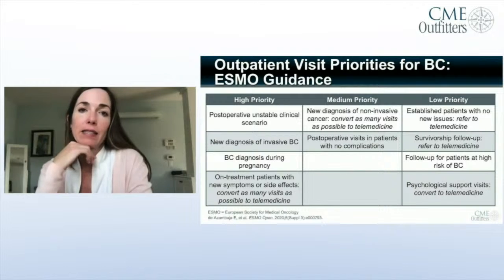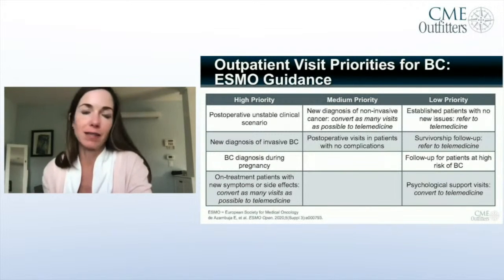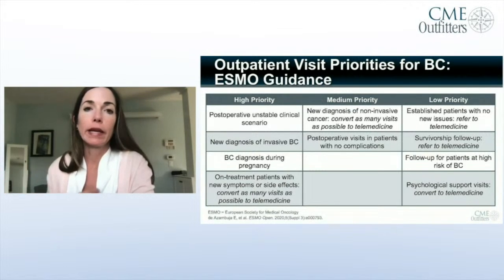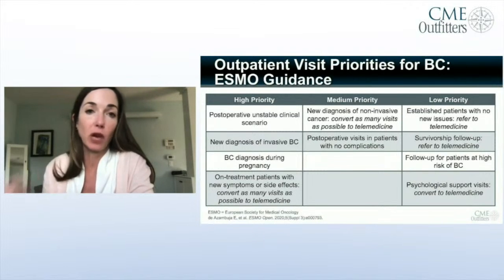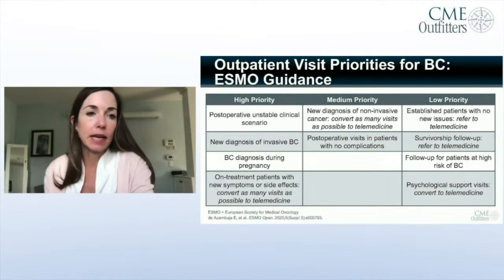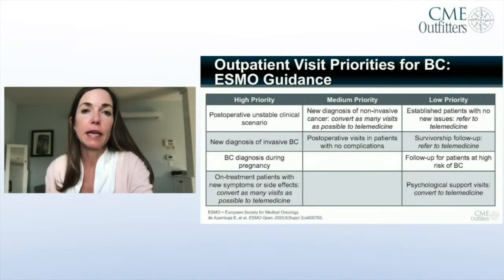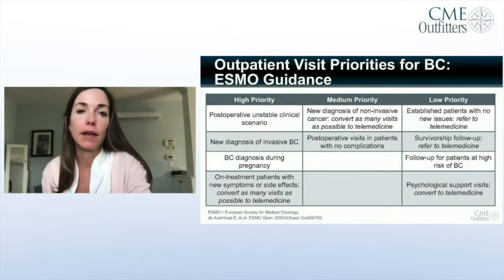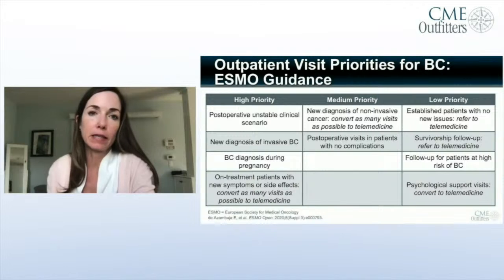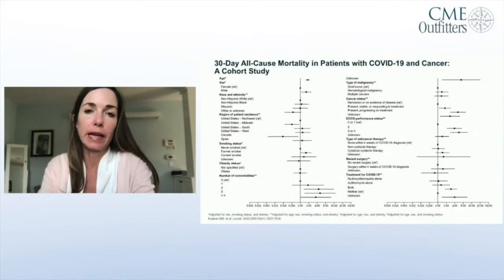So there have been a number of guidelines which are really expert recommendations because we don't have enough evidence with the pandemic to actually support level 1 evidence guidelines, but a number of recommendations have been published or promoted relating to how we should prioritize patients for treatment of breast cancer or of cancer itself. And the highest priority are certainly in patients who have unstable clinical scenarios, active metastatic breast cancer, or a new diagnosis of invasive breast cancer. Certainly breast cancer during pregnancy is important to prioritize, and patients who are on therapy and having important side effects should be seen. But the lower priority patients, we really try to push toward telemedicine or video visits to minimize the foot traffic through our clinics, protecting our clinicians and protecting other patients who do need to come into the clinic and are immune suppressed. And my bottom line here is, use common sense as much as possible in determining how to prioritize.